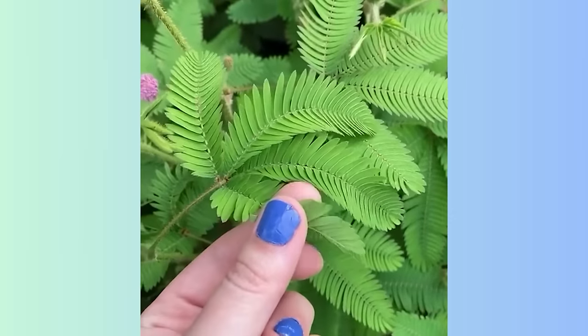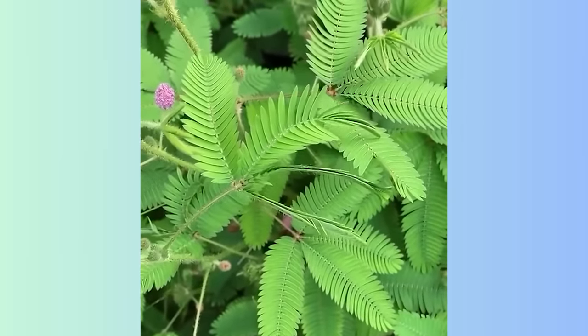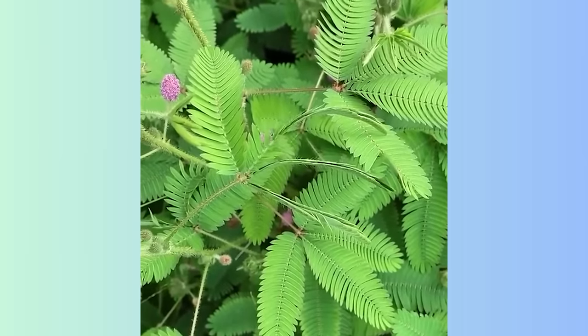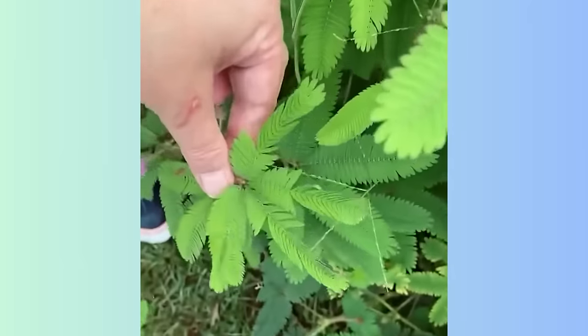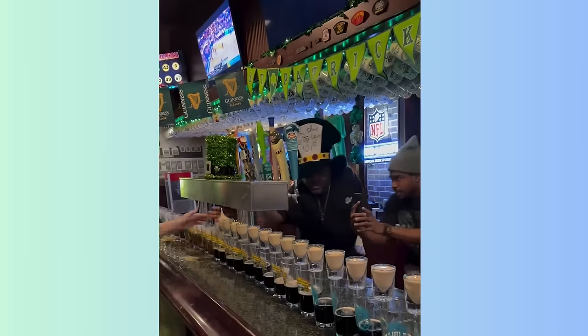Mimosa pudica plant earned its nickname, shame plant or sensitive plant, from its reaction to stimulation. Its leaflets quickly turn inward when touched or shaken. The reason is up for debate. One explanation is that it's a form of predatory defense, exposing the thorn-covered stems.